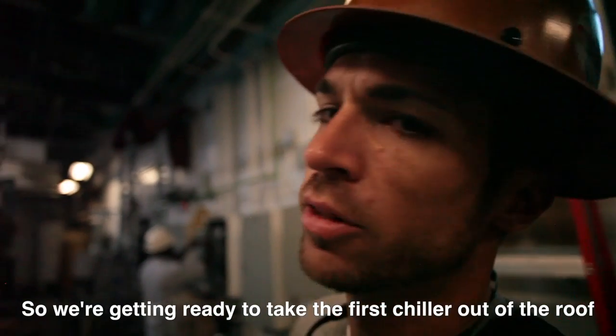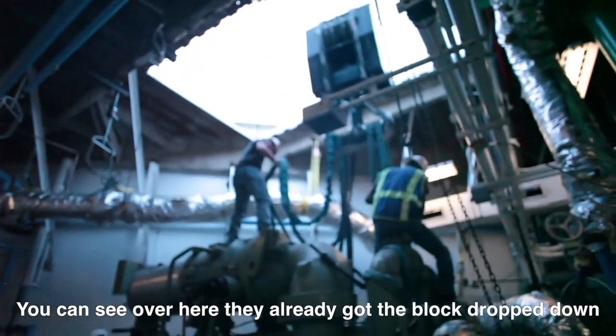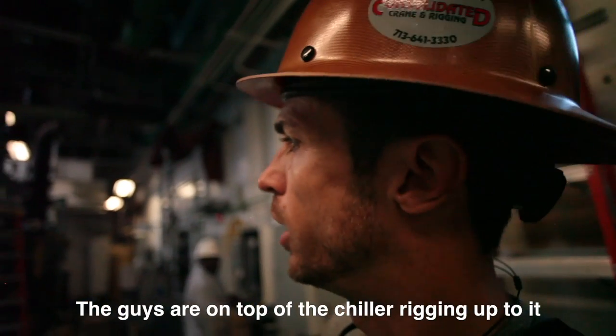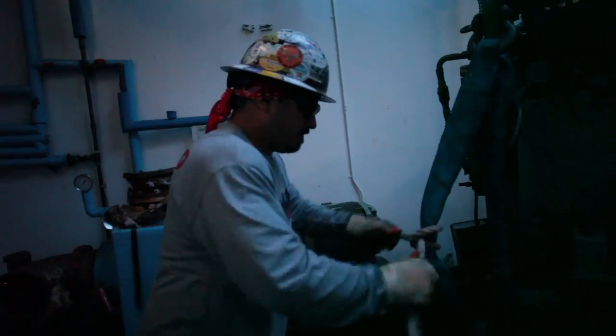So we're getting ready to take the first chiller out of the roof. You can see over here they already got the block dropped down. The guys are on top of the chiller rigging up to it. It's in position. We're ready to rock and roll.